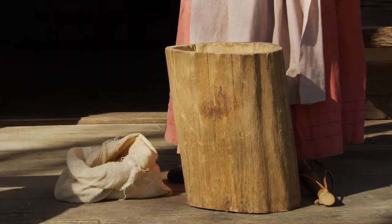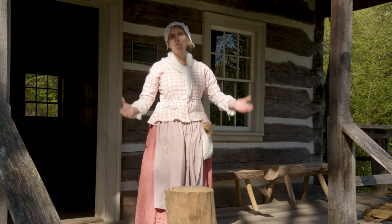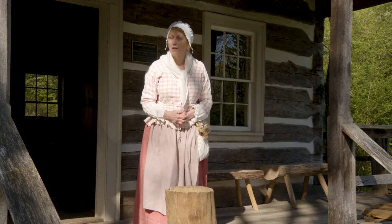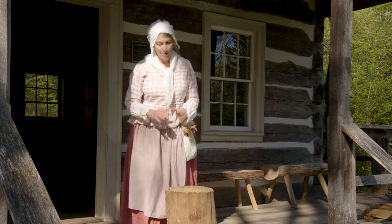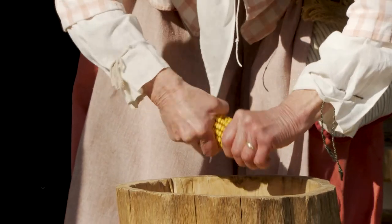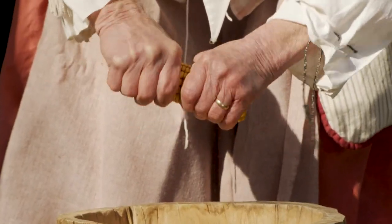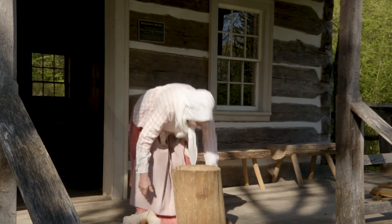Our last chore of the morning is going to be grinding some corn. We're going to make cornbread to go with our butter and use the buttermilk in our cornbread and then have some good old greens with that. Does that sound good? Okay, to grind corn, this is whole corn right here. And we harvested it last fall. And what we want to do is put some in the corn grinder here.